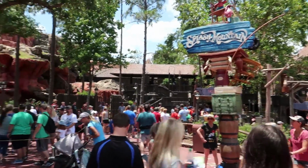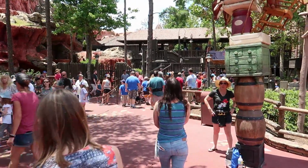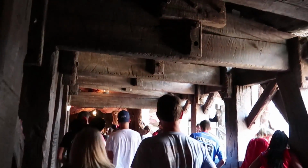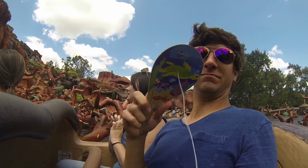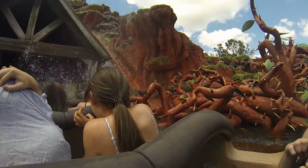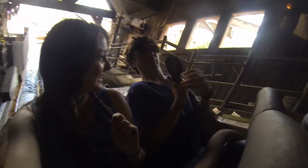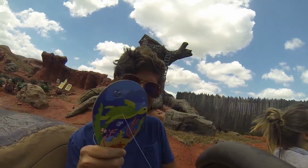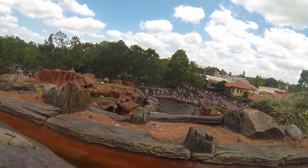What are your plans with the paddleboard? With the paddleboard? Oh, you'll see. I'll be paddling it. Alright. 75-minute wait for Splash Mountain, and we have an extended queue over here. This is gonna be great. We're on my GoPro right now.